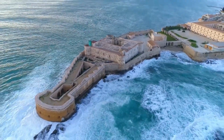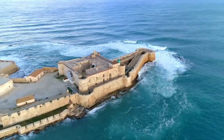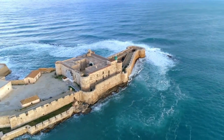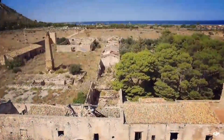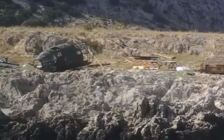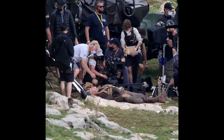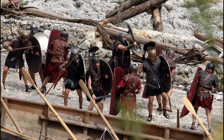Syracuse also hosted filming at Castello Maniace, a citadel built by Frederick II in the 12th century, on the site of a fort built 2 centuries prior. The abandoned fishery of Tonnara del Secco served as the location of one of the film's most surprising public shoots, which featured a downed World War II aircraft, Indy and Helena recovering from a parachute drop, and a showdown of ancient Greek and Roman soldiers.